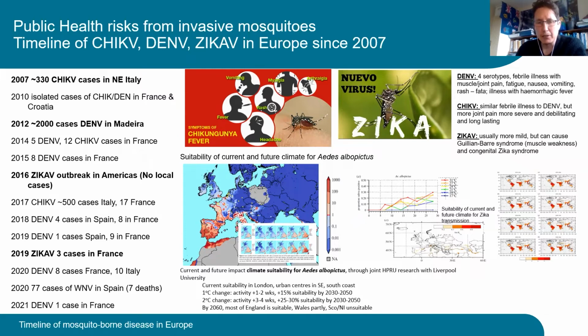As you can see there, they have the ability to transmit chikungunya, dengue and Zika viruses, all of which cause very similar disease, febrile illness, muscle and joint pain, but all have various complexities. You might remember the 2016 outbreak of Zika virus in the Americas, where it's associated with Guillain-Barré syndrome and congenital Zika syndrome. So for Europe, we don't have endemic transmission, but we have had sporadic outbreaks. The first one was in 2007 with over 300 cases of chikungunya in Italy. We then had 2,000 cases of dengue in Madeira associated with a different type of mosquito.